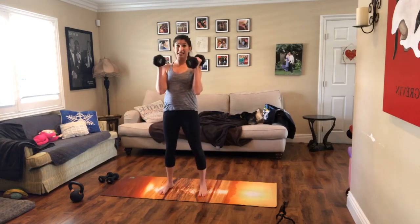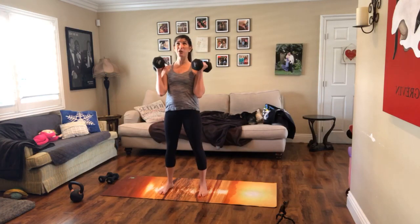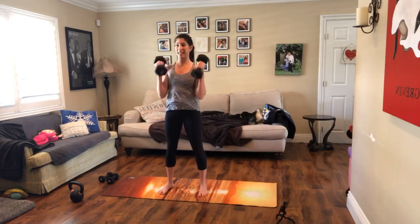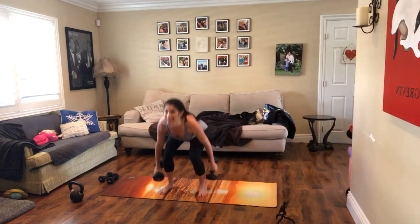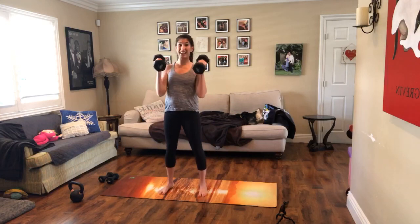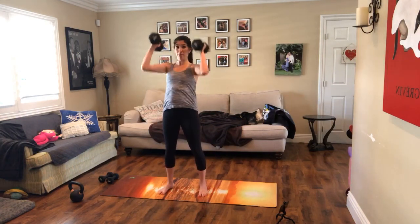Stay with it. Keep that posture over everything. 15 seconds. We're going to add an overhead press. Oh, yes, we are. 5 seconds. All right, guys, here you go. Squat, curl, straight up, butt tight, abs tight, press.